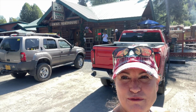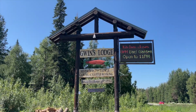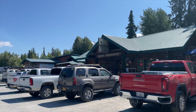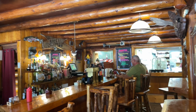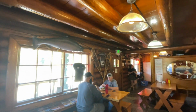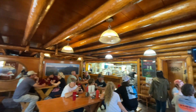We're gonna do a second day on the Russian River today, but first we're stopping at the historic Gwynn's Lodge, which is right here in Cooper's Landing. It was started in 1946. The couple started it just selling stuff out of a tent, and eventually they built this roadhouse, which is one of the oldest structures on the Kenai Peninsula. But one of the coolest things about the story is that when the couple separated, the wife continued to run the roadhouse until she retired in 1976.